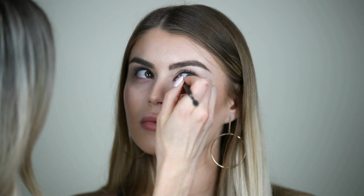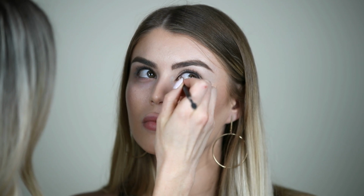I really love a little line by the tear duct. I feel like it makes the eyes pop. So how do you get it so it doesn't look so thick there? Because I feel like every time I try, it looks super thick. But if I don't do it, it just looks incomplete, like an unfinished look, you know.